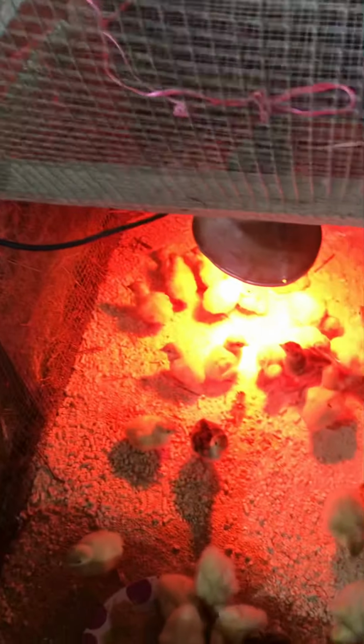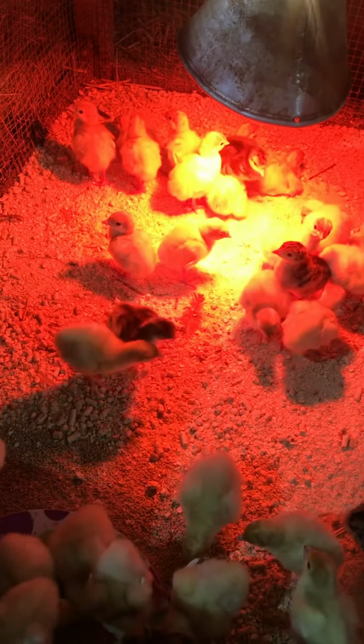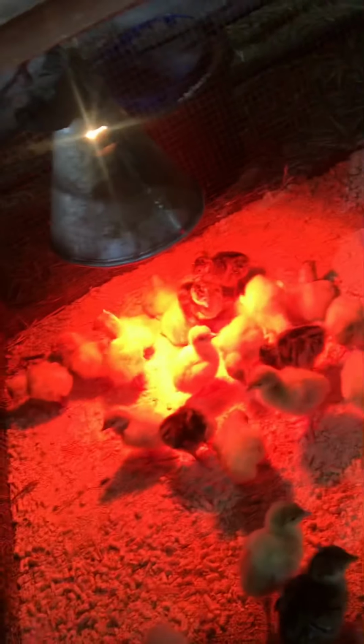Just make sure, things to look out for, make sure first of all that there's no dead ones. Unfortunately that is a fact of life and sometimes that does happen. But I think today we're okay. Charlie, yours okay? You can't see any, can you? No, all okay? Are they all bunching up under the heat lamps?